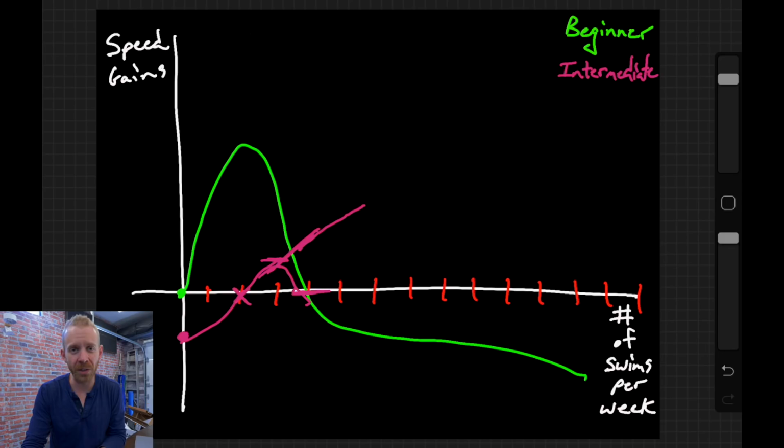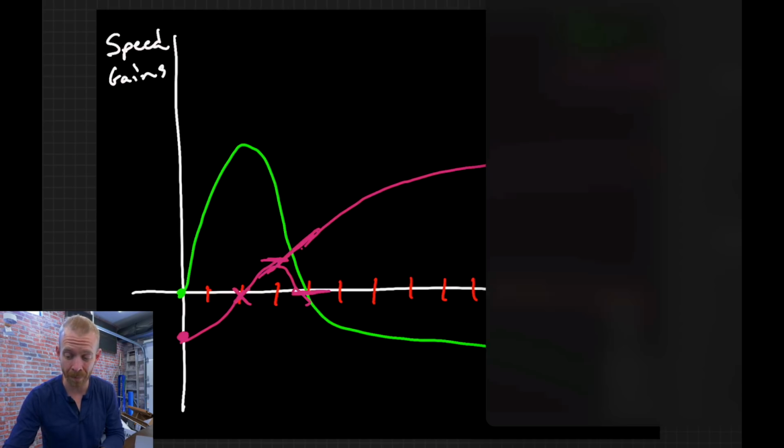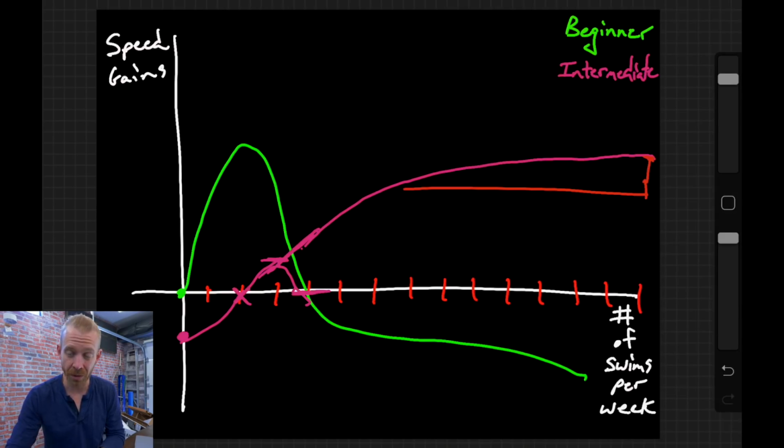Now, when you start getting to elite level swimming and you're swimming 6, 7, upwards of 12, 14 times a week, it ends up trailing off. So you might still be getting faster, but you have to work more and more and more and more as an elite swimmer just to get that little bit of extra speed.